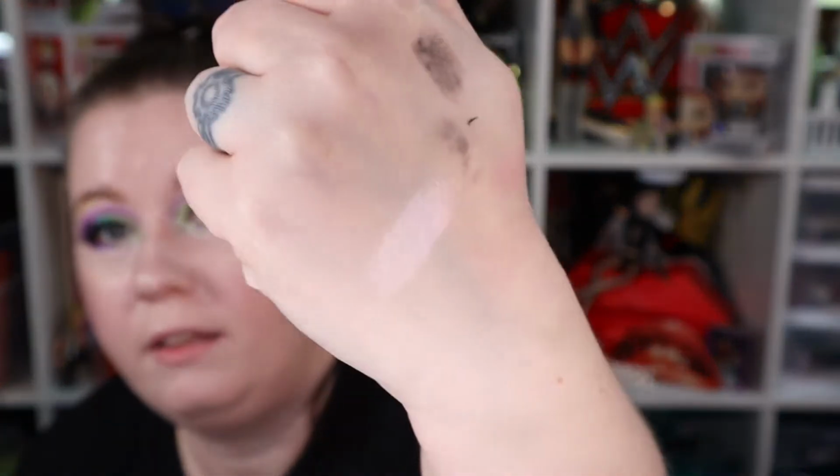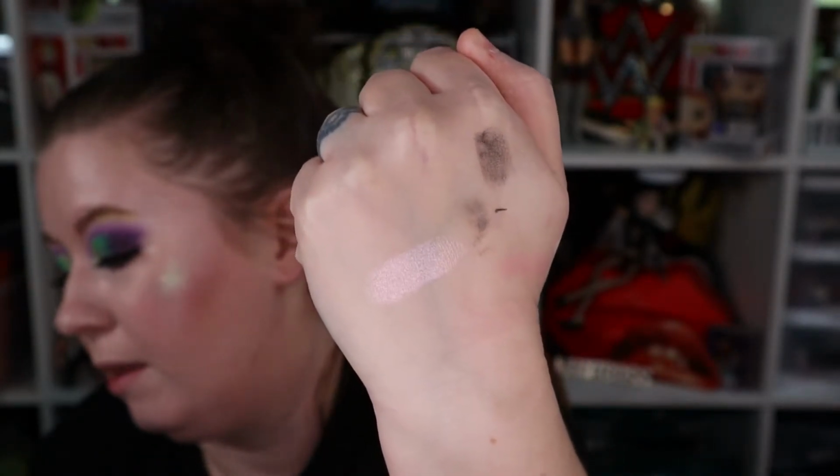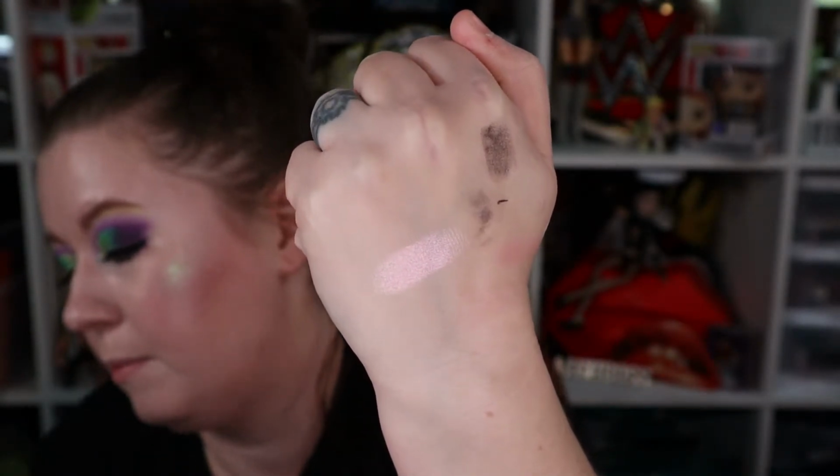This was my pick. Take that and put it on the back of my hand. We'll see if this will show up. It's like pinky red, but it's so pretty. Definitely keeping that. I don't know if that shows up on the screen very well. It is super pretty though. That is definitely something I'm keeping.